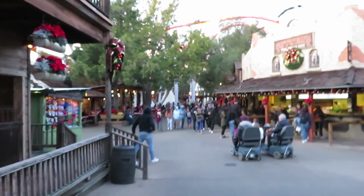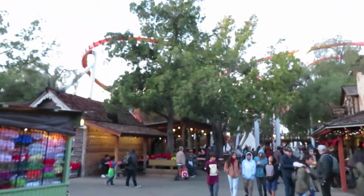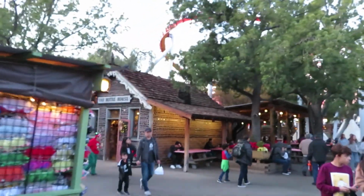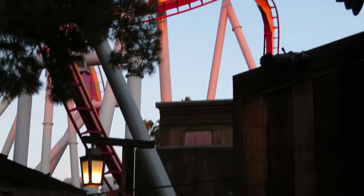The coaster I've been dying to ride lately is Silver Bullet, because I was here a few weeks ago and it was down for maintenance all day and I didn't get to ride it, and that's actually my favorite B&M invert. This is B&M's best Zero G row right here.